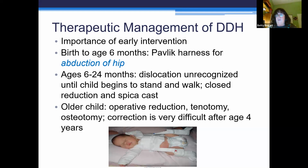But the goal of a Pavlik harness is to abduct. We had adduct and abduct. You need to know this. It's an abduction.